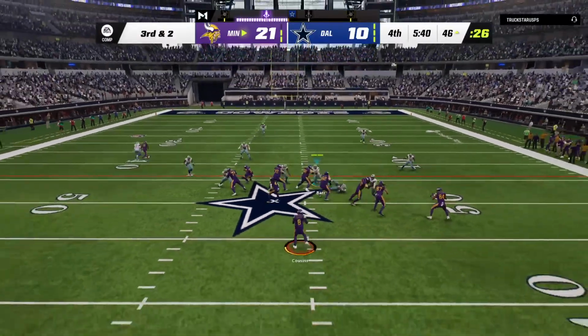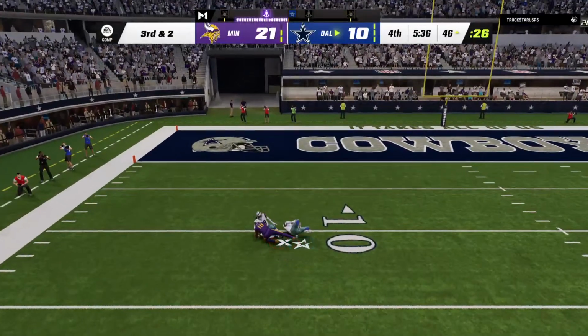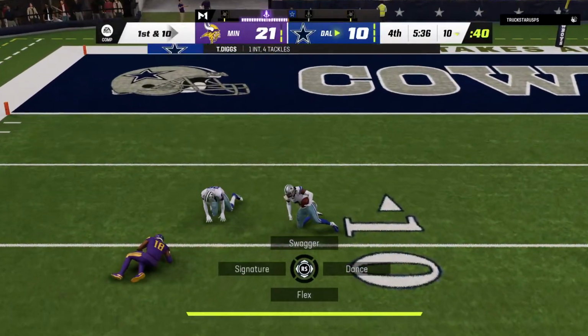Play action now. Talking. Early tonight. And intercepted. Maybe the last turning point they need.